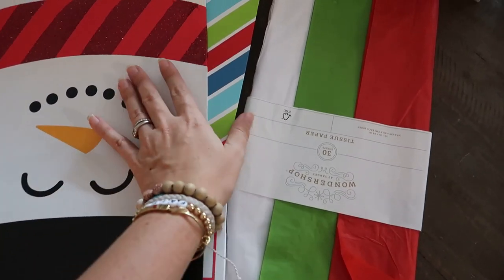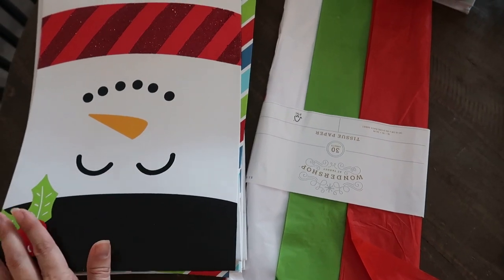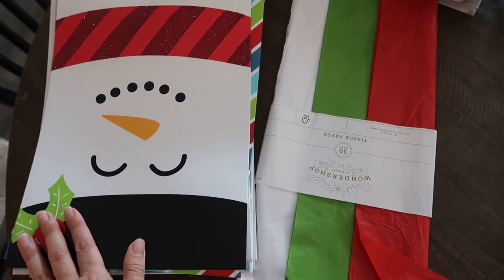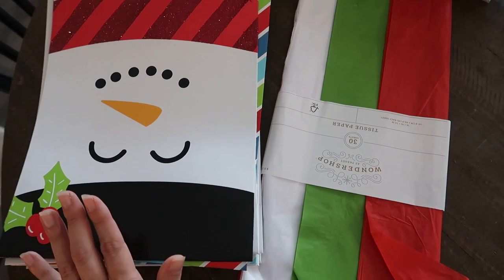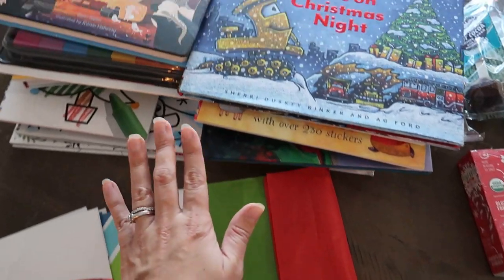I like to not wrap the boxes just to add an extra step because I don't usually have wrapping paper at this point in the season anyway. So if I can find a good seasonal box, that's a win. I've also got their books.